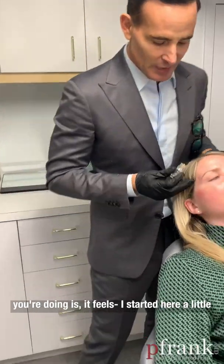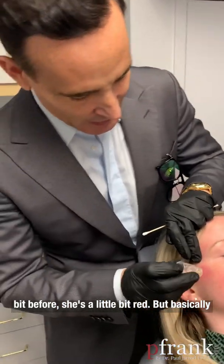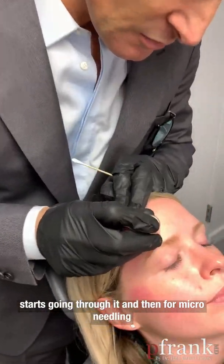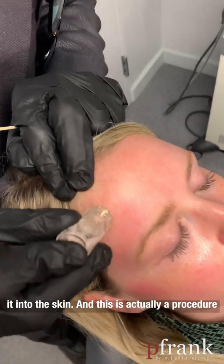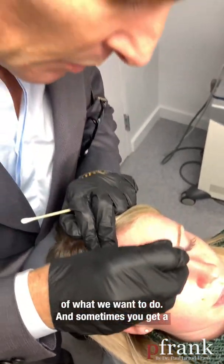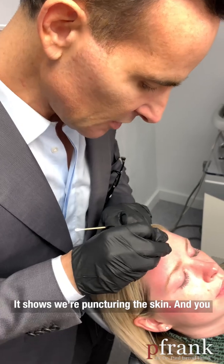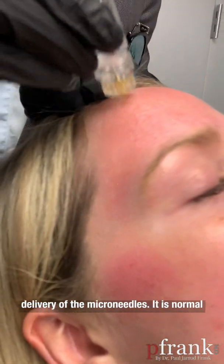And really what you're doing is, I started here a little bit before, she's a little bit red, but basically what you do is you prime the needles so the fluid starts going through it, and then we're microneedling it into the skin. And this is actually a procedure that my nurses will do. I'll tell them the formula of what we want to do. And sometimes you get a little bit of pinpoint bleeding, which is normal. It shows we're puncturing the skin. And you can see a little bit of the fluid on top in the delivery of the microneedles.